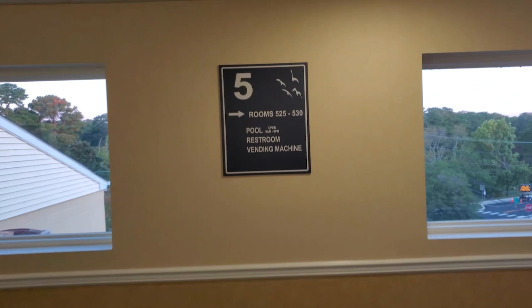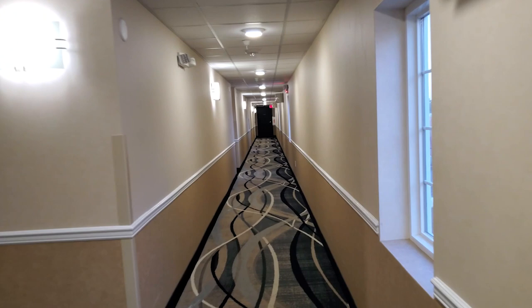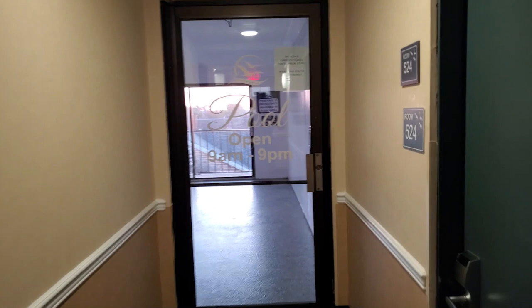So we're on the 5th and top level. This is what it looks like up on the 5th level. We're gonna go to the pool. This is a view. Beautiful morning here in Delaware. Walking around to the pool area. Okay. Looking for the pool. Here's the pool. The pool's open from 9 to 9, so I can't get in here either.